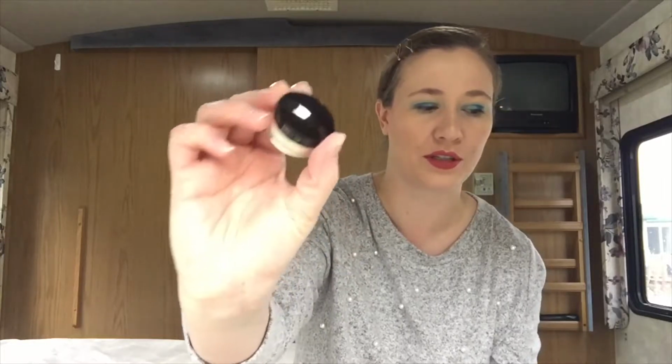That smells okay. That I don't mind. It's not too bad. Next up is Laura Mercier, the translucent setting powder. I like this. Excited about that. It is a ridiculous price always, so I'm happy to have that.